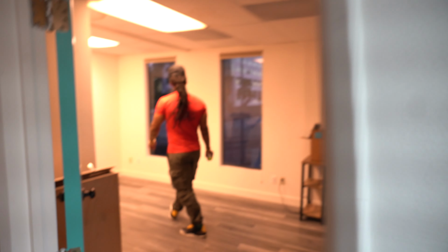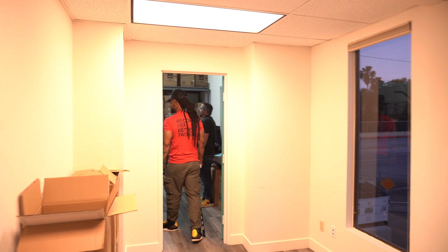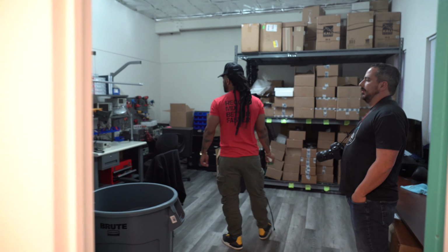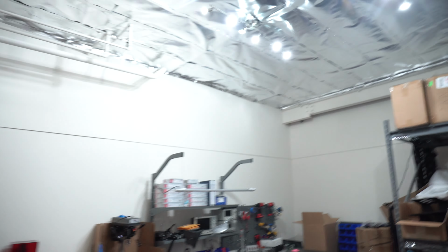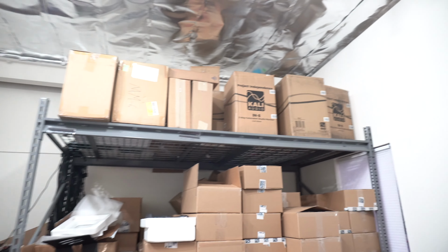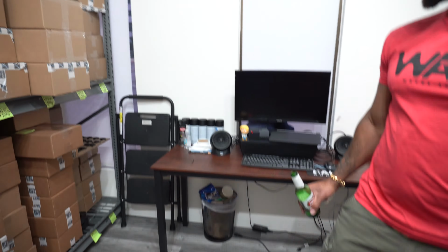This is our engineering lab. This is where Charles and Val and Gus basically figure out how to make everything work. You can see we've got transducer samples all over the place. We've got new products. We've frequently got competitive products in here, so we can analyze what our competitors are doing and make sure that what we're doing is better.